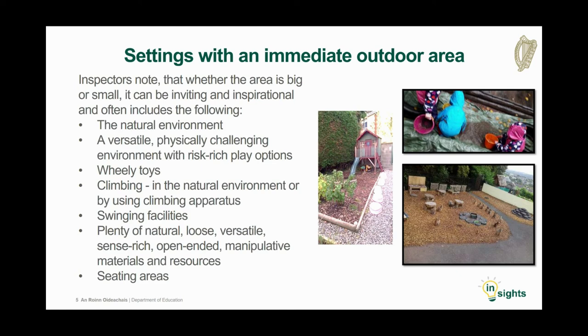Many settings provide for risk-rich play. Some settings have climbing trees and some have simple climbing structures, balancing beams and logs. Using these, the children can climb and hang upside down from their knees. These activities stimulate and refine the sense of balance and spatial awareness, developing the child's core and upper body strength and refining their postural control and overall motor skills.